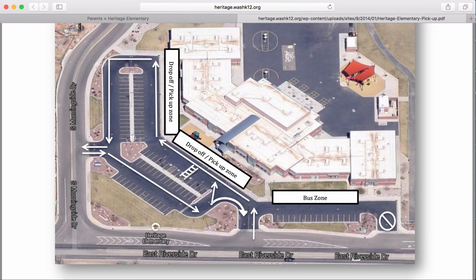Parents can enter here off of Riverside Drive, or can enter our parking lot off of Morningside Drive. Either of those areas are great ways to get into our area. We do have a parent drop off and pickup zone all the way along this sidewalk. And we want to just make sure that if you're picking up your child, you're right there on the sidewalk. If you're just driving through, there should be an open lane always here right next to that. There should be plenty of room for parents to use both of those lanes. We have a crossing guard here. After school, when it's a little bit more congested, we try and help students and parents get to the parking lot portion if they've parked in a safe manner.